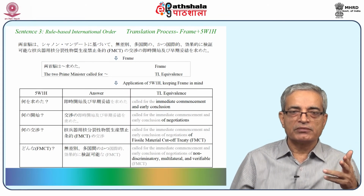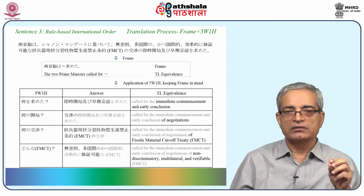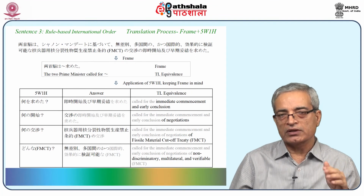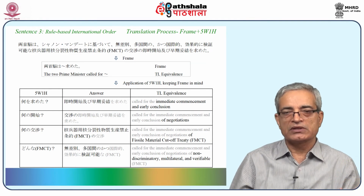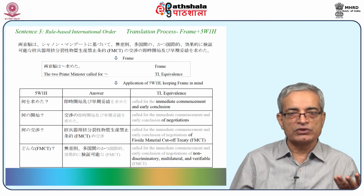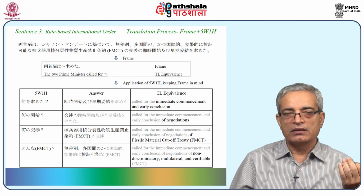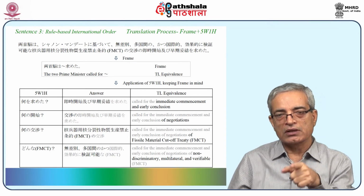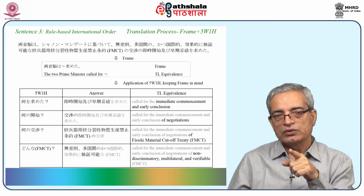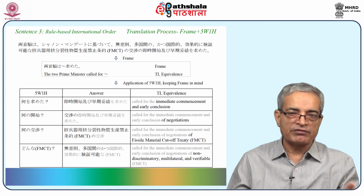Now we are doing the same sentence again with the smaller frame, that is ryoshunova motometa. The 2 prime ministers called for, and the questions are listed here: Nanio motometa, Nanno kaishi, Nanno kosho, Donna FMCT, and the answers are very simple: sokuji kaishi oyobi soki daketsu. Even 1 would have been okay. Then Nanno kaishi is kosho no kaishi. Then Nanno kosho is kaku heiki yo kaku bunretsu seishitsu. So it's joyaku no, you can say FMCT no kosho.